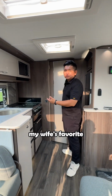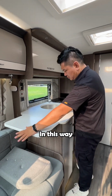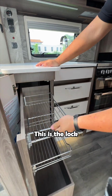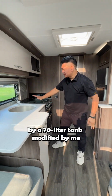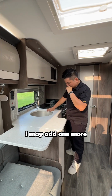The cooking area, my wife's favorite. First, its board can be prolonged in this way. Press a door like this and open it. Basket inside. Very convenient. This is a lock. Push it upwards and unlock it and lock it. Can't be drawn out now. The water is provided by a 30-liter tank modified by me, but I don't think it's enough. I may add one more to it.